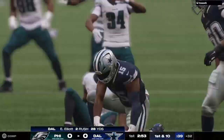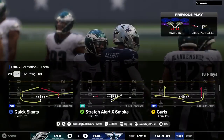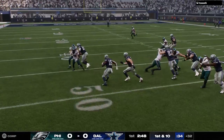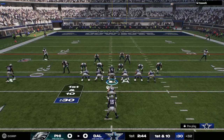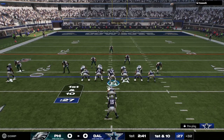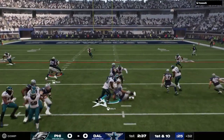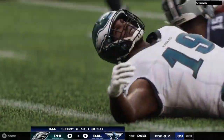And good work there in open space. And he's got this all the way down now to the 32. Give him 18 on that one, and it's a Dallas first down. First and 10 at the 32-yard line. They keep on the ground with Elliott. And he's got it down to the 28.